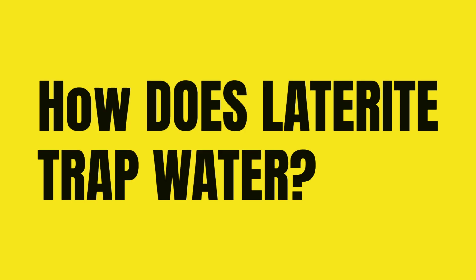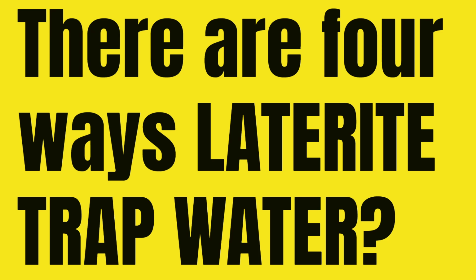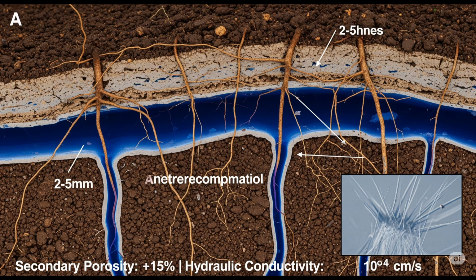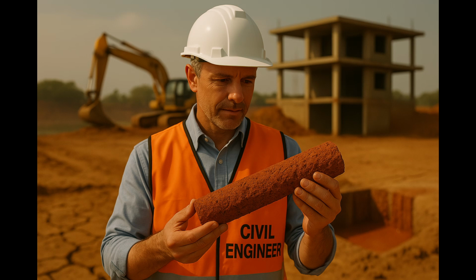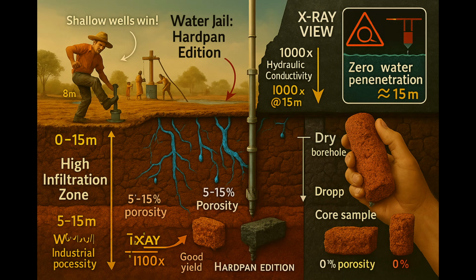So, how does laterite actually trap water? Laterites are water-storing beasts, but it's tricky. Here are four ways it holds water. One is weathered zone porosity. This happens between the depths of 5 to 15 meters. The top 5 to 15 meters of laterite are like a sponge with 5 to 15% porosity from root channels and cracks, letting water flow freely. But dig past 15 meters and you will hit a hard pan layer. Think of this like solid rock that locks water out. That's why shallow wells work best here.